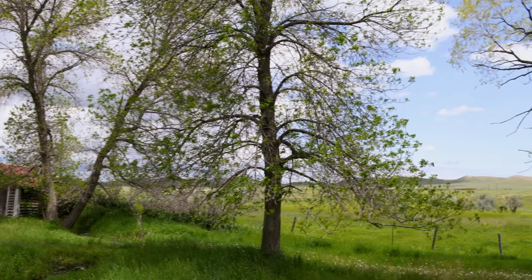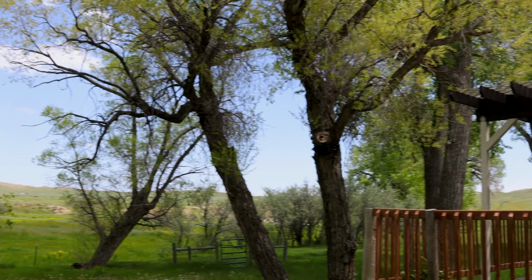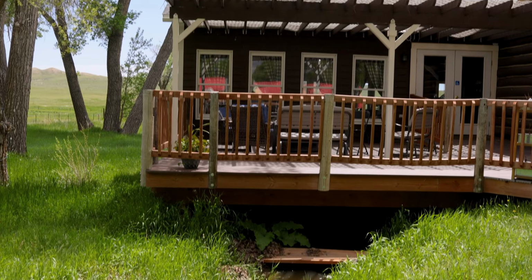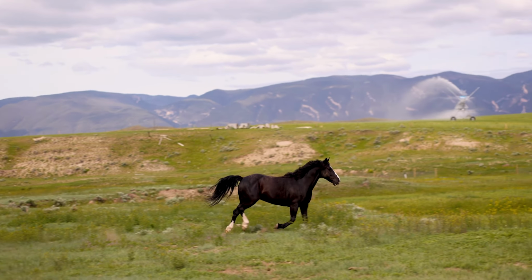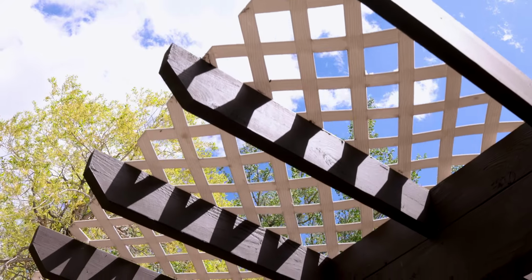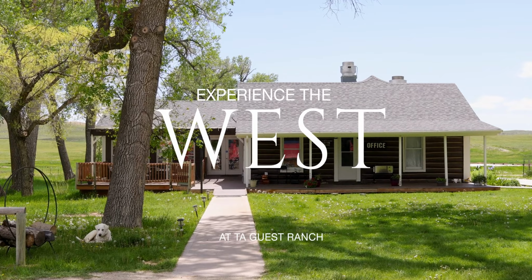One really wonderful thing about the Cookhouse is that the original ditch for irrigation for the ranch runs right underneath our dining room. You can sit on the deck, listen to the water gurgling by. You can see horses coming and going. It's a wonderful porch. You look at the Bighorn Mountains, you look north at a great expanse of land, and it's absolutely beautiful.